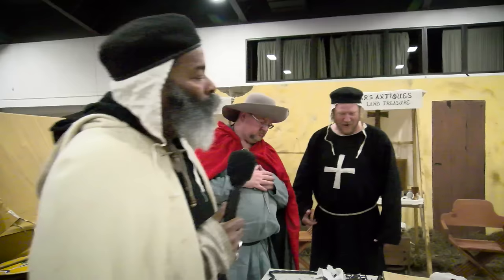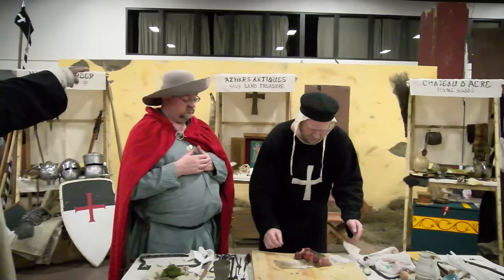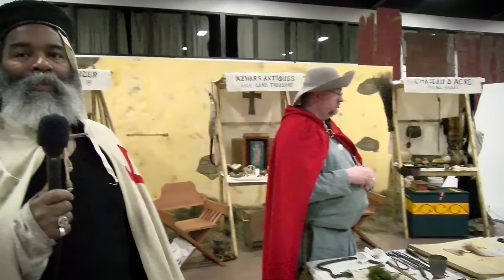We're standing before a market stall in the city of Accra, where any manner of home goods you would want are available for purchase, or holy relics. Because you want to bring home holy relics when you're on crusade. Or you may stop by the Military Order recruiting booth if you wish to join in the glorious crusade to retake the city of Jerusalem. Remember, it's for God and the Holy Land.